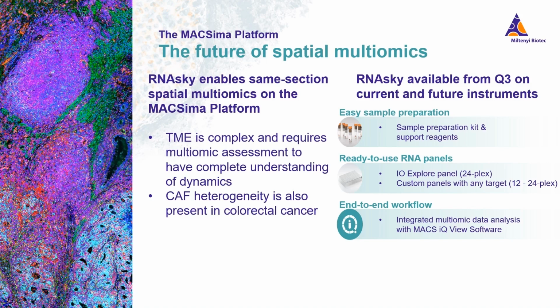So just to summarize, the Maxima platform is the future of spatial multiomics, and RNAscope enables same-section spatial multiomics on the Maxima platform. The tumor microenvironment is complex and requires this level of multiomic assessment to have a full understanding of the dynamics occurring in different cancer systems. CAF heterogeneity is also present in colorectal cancer, as we demonstrated in this study. And now we're really excited to continue to tease apart the dynamics and the interplay between these CAFs and the immune cells present. Excitingly, RNAscope will be available from Q3 onwards on current and future instruments.